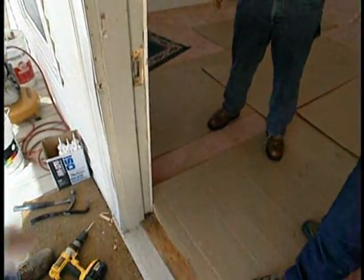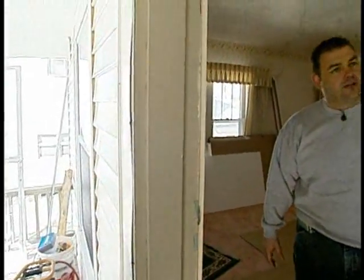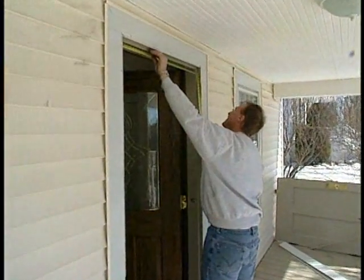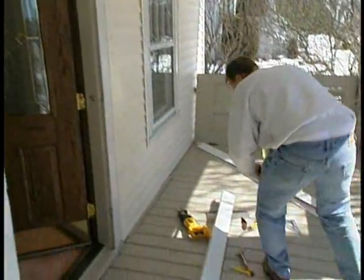Make sure you're not going to wreck the authentic casing or the existing sill, and you need to take your time and make sure that you have somebody that knows how to properly measure and make sure the opening is what it's supposed to be, so that when your door gets here, it fits properly.